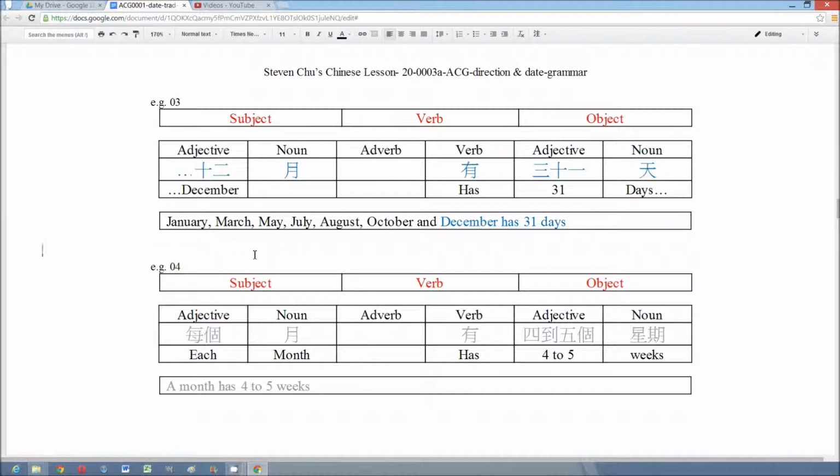Another example. 每个月有4到5个星期. That means a month has 4 to 5 weeks. Subject, verb and object. 每个 is the adjective of 月, and 4到5个 is the adjective of 星期. There are still another 4 examples, and if you want, you can pause the video and find all of them, and then come back to see the answer.